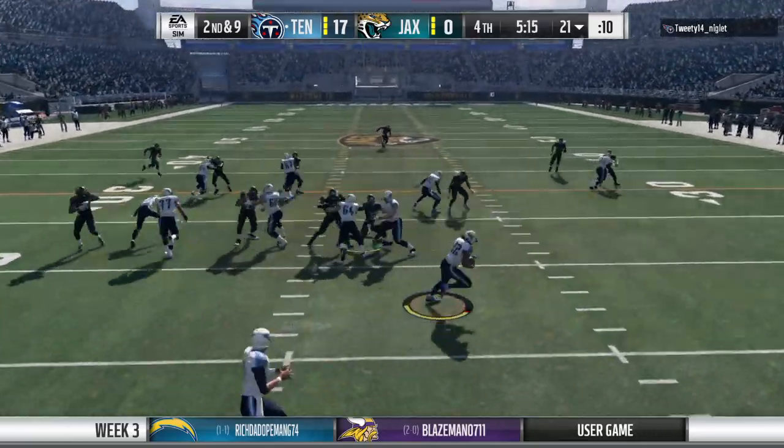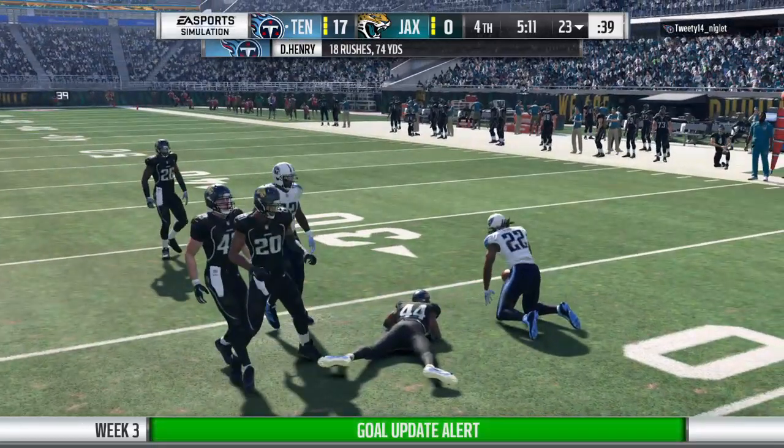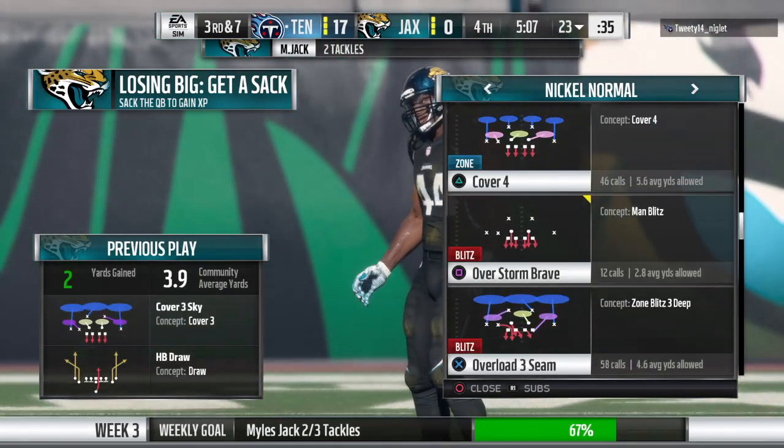They keep it on the ground. This time it's Henry. And not too much going there as he'll get it up to the 23-yard line. Only a gain of a couple there. That leaves them needing about 7 here on third down.